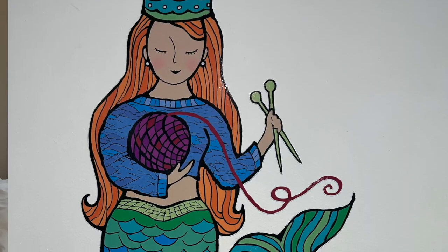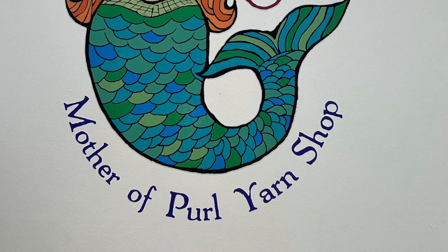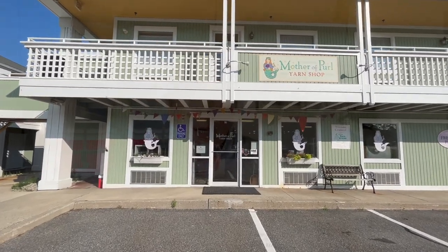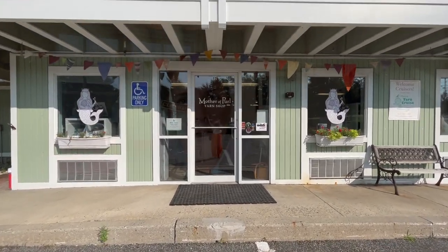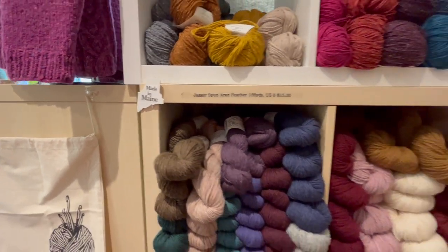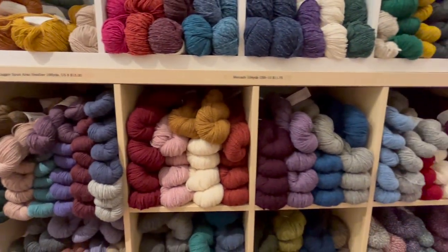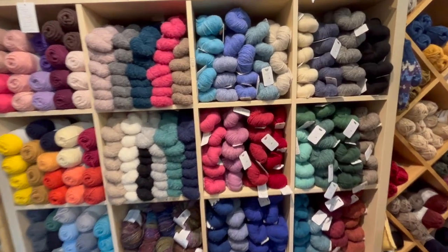The first is the Mother of Pearl Yarn Shop. This is located in Freeport, Maine, just off the Main Drag. If you know Freeport, Maine, in that Main Drag section, it's a lot of big box stores, and I don't even think a yarn shop would really fit in with that aesthetic. If you go a little further down the road, you're going to come across the Mother of Pearl. And it is such a pearl and a delight to be there.